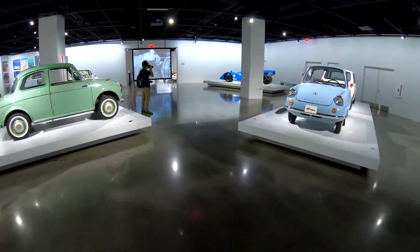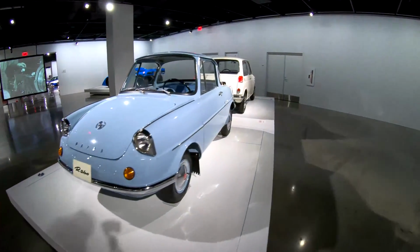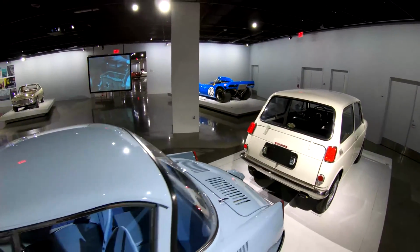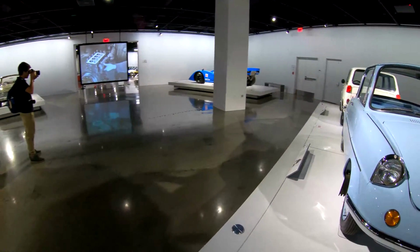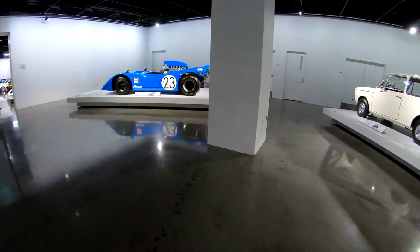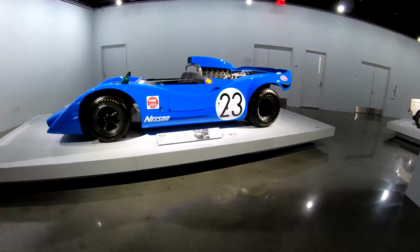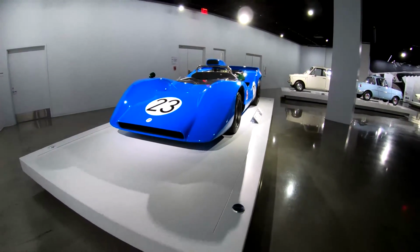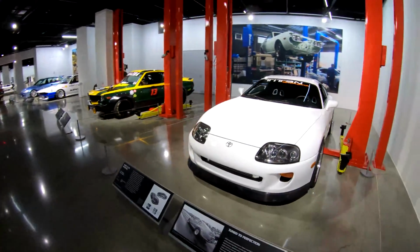Look at this blue thing. Oh my god, it's so good looking. We're gonna look at it from over here. Excuse me. Look at this fucking thing. My god, it's gorgeous. Nissan, build something like this. Tribute cars. Alright, back to the GT40s.